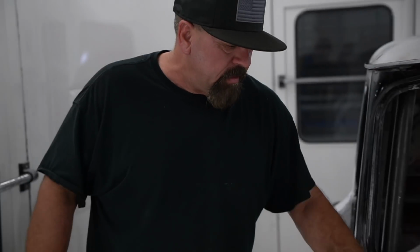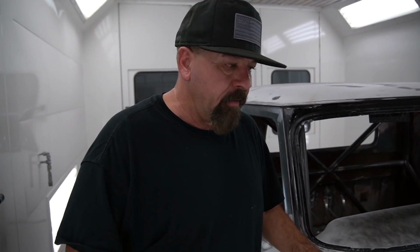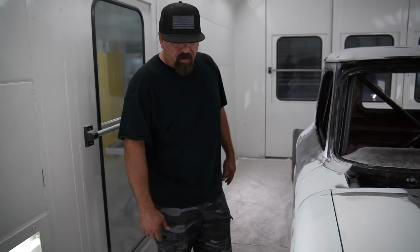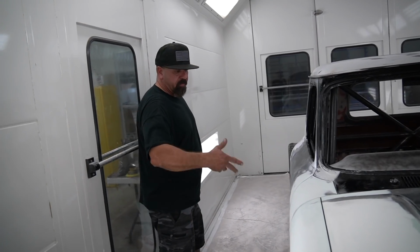I'm a little bummed because I wanted the truck painted for the SEMA show flat black, but we're out of time. We're gonna have to epoxy coat it and wrap it, which will look nice. We'll make it look unbelievable. I was just hoping that we had enough time for paint, but nevertheless, this is incredible. I'm excited for people to see this.